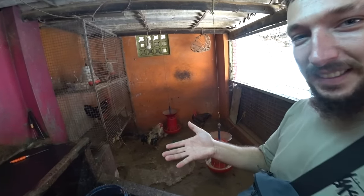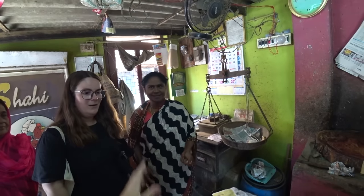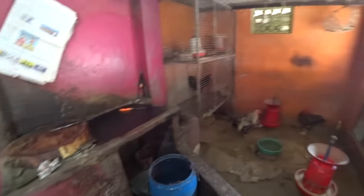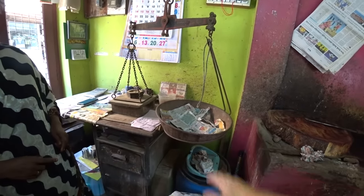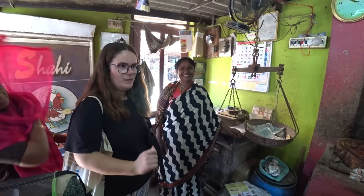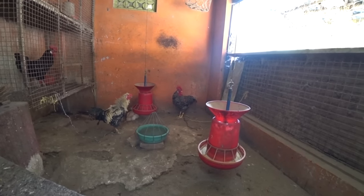We've been invited into the town chicken shop, the chicken butchers. Don't worry, it's okay. So here we go. You buy your chicken, and then she'll butcher it here for you, and then you take it home. And then she weighs it here. All the feathers. Right, she does everything for you. Okay. Alright. Good luck, guys.